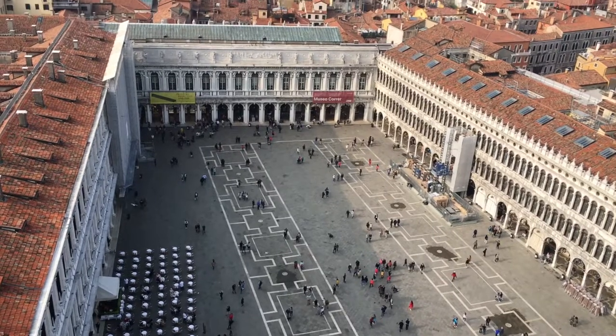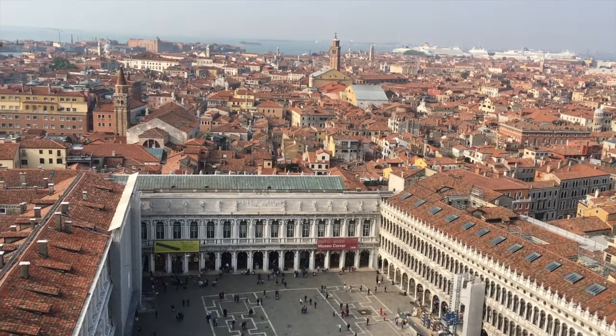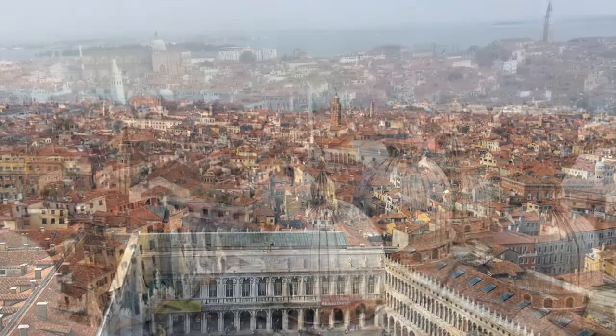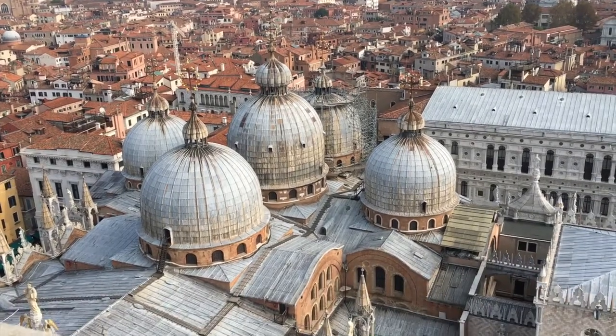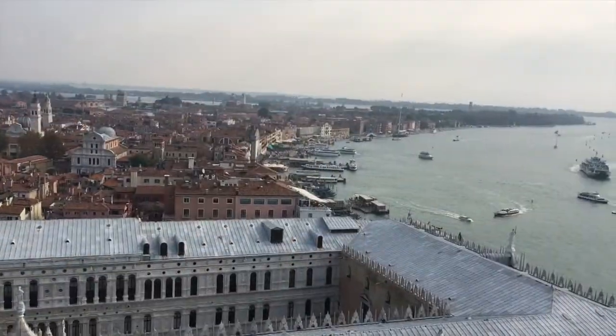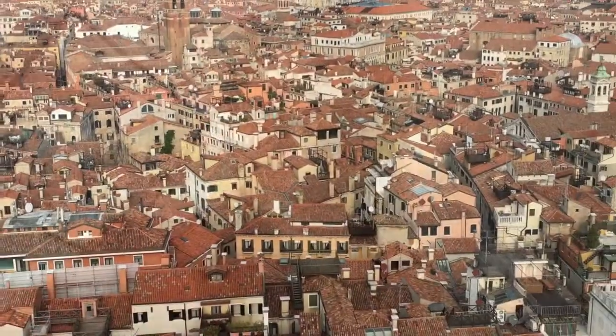We are at the top of the Campanile in St. Mark's Square, and the view was well worth the wait in line. This tower is breathtaking.